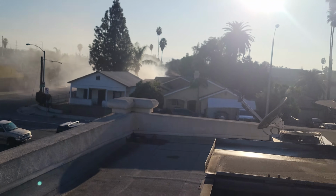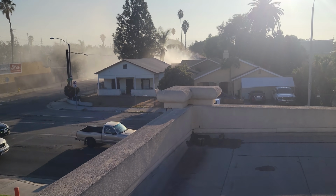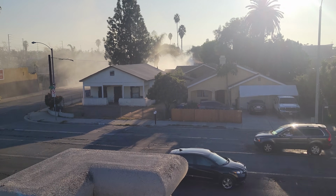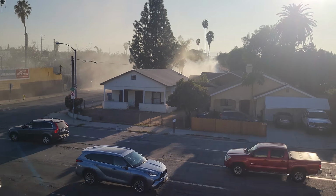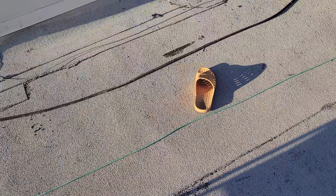Check this out though. I don't know if someone's having a barbecue or what. What's going on here? It smells like barbecue. It doesn't smell like a fire. It just smells like they're having a big old cookout in their backyard. Some kid got in trouble and his mom tried to throw her chancla at him and she missed him. Landed on the roof.